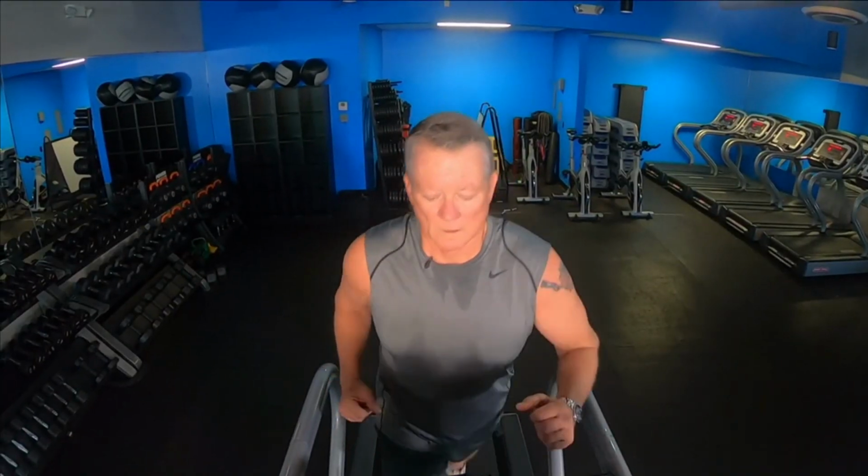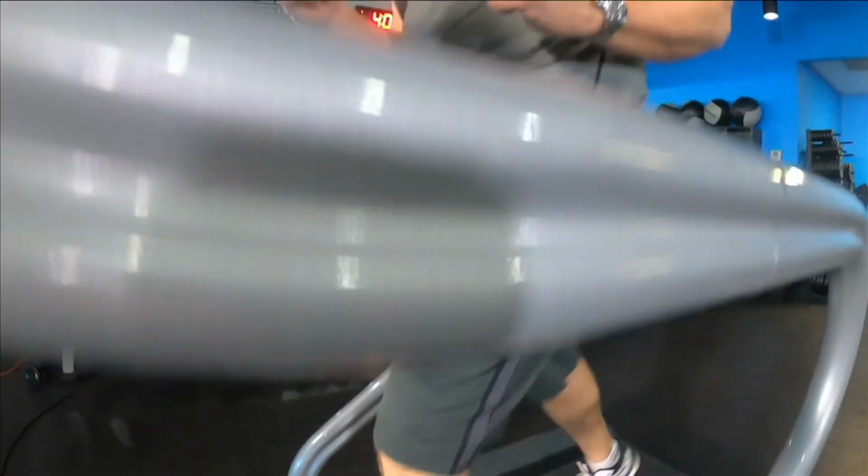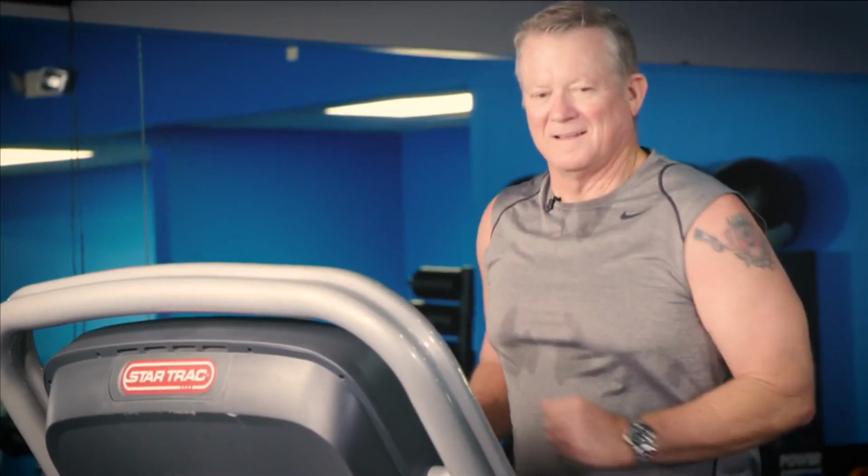Starting cardiovascular work is very, very simple. You can grab a treadmill, you can go outside and take a walk. What you're looking to do is at least 5 days a week of some type of cardio, and that could be 30 minutes a day. That's all you need. So get off your couch, get fit, get healthier.